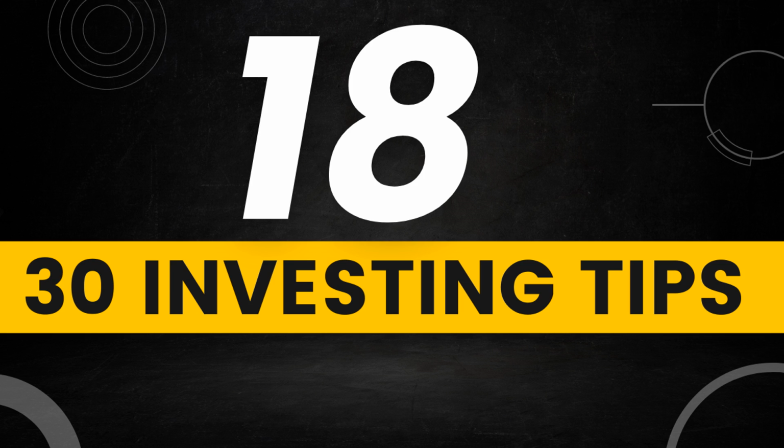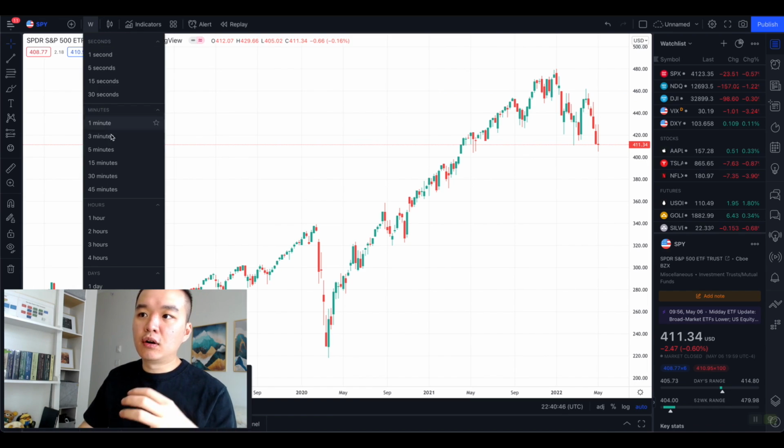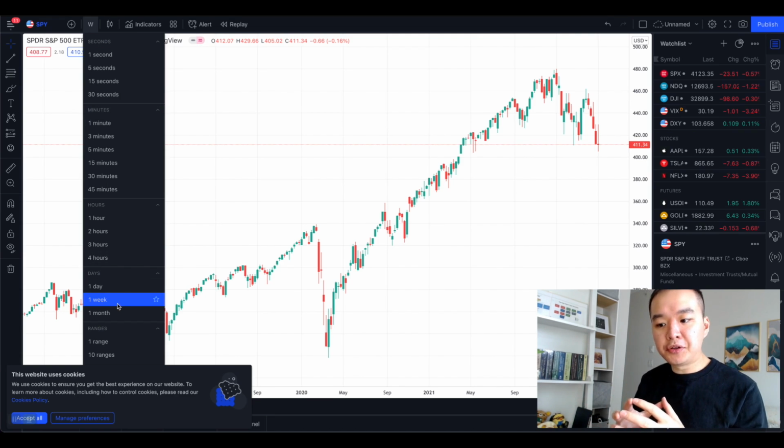The next tip I want to give you is which time frame to use. So when you are thinking about long-term investing, you can see that you can choose a time frame like 1 minute, 5 minutes, 30 minutes, 1 hour, 1 day, all the way to 1 week and 1 month. And if you plan to be a long-term investor, then I would suggest you to use a weekly chart and nothing lower than that. Because the shorter the time frame you use, the more noise you will encounter.